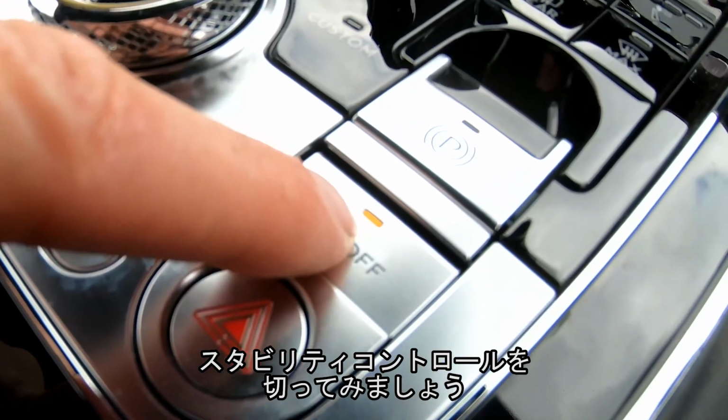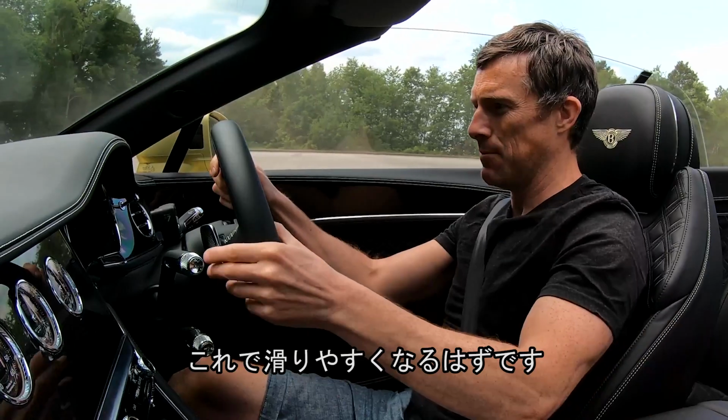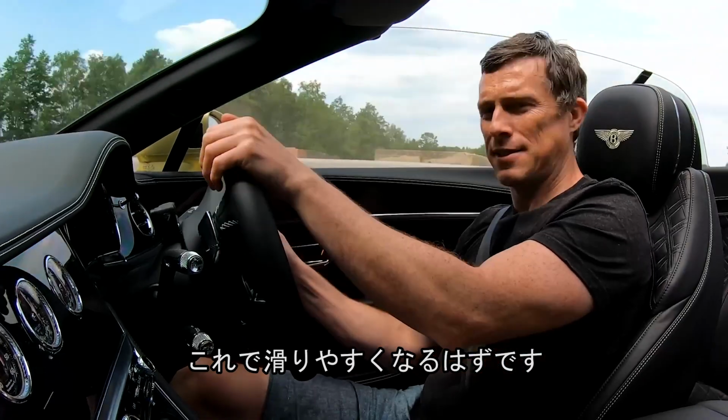There's just one last thing for me to try. Will the stability control go all the way off? Yes, it will. Does that mean this car will do skids? Let's find out.